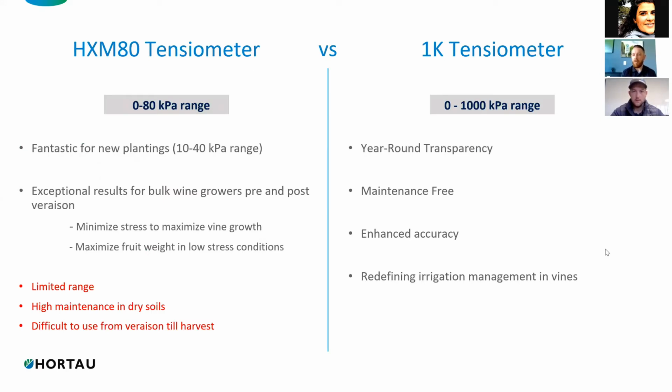Now, like we said, we've been around for 18 years, but for a majority of those years, we've used a tensiometer that was actually limited to 0 to 80 kPa. Now, for most commodities, this is great. It's right within the wheelhouse, and we've really refined the way that we're irrigating a lot of commodities, especially in North America. But looking into vines, it's fantastic for new plantings because we know that we can help out with vegetative growth by supporting that vine through 10 to 40 kPa and making sure that we're not causing excessive stress and that we're not getting them too wet where they're not going to go out and actually seek water and build a supportive platform underneath them with their root zone.